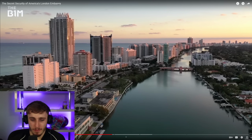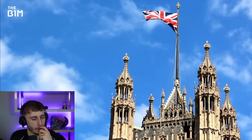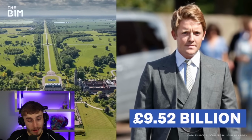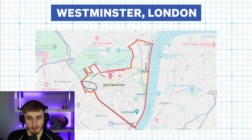Understandably, the US refused, but in a spirit of generosity, the Duke offered a lease with an annual rent of 1 peppercorn instead. But there's no need to go feeling sorry for the Duke of Westminster. The current Duke, Hugh Grosvenor, is worth over £9 billion. He's churning out billions off the 500 acres his family's owned since 1677.